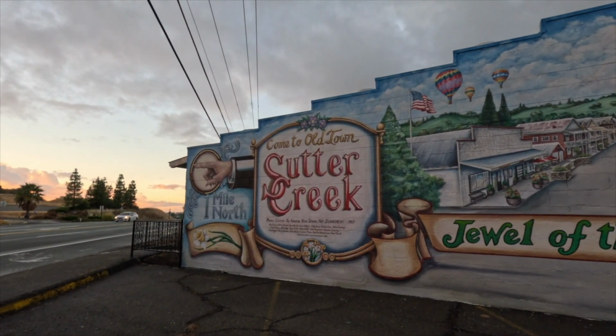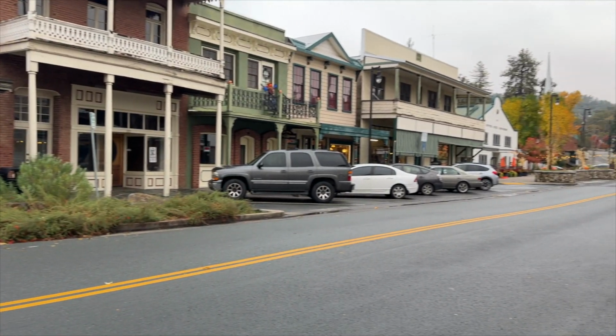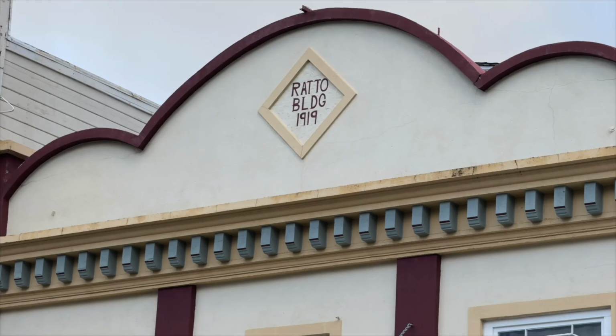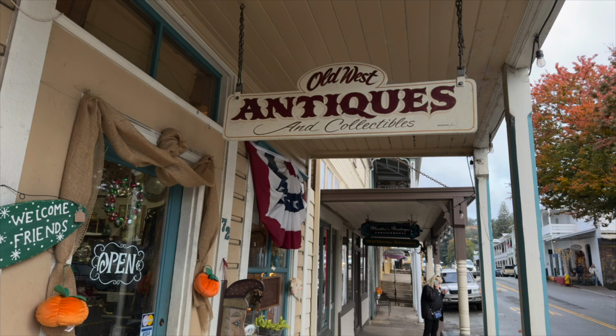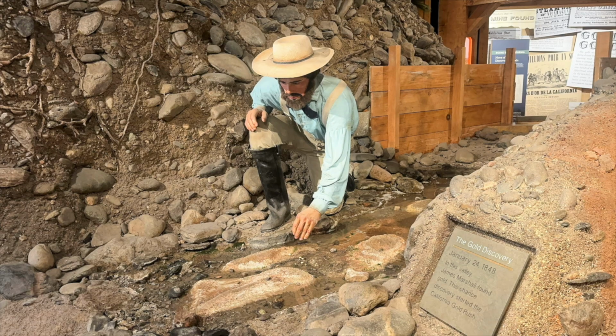Sutter Creek is the best preserved gold rush town in California. It's absolutely beautiful. If you look down the street, it's just like you rode in on a stagecoach. Sutter Creek has lovingly preserved 19th century buildings, lots of antique shops and wine tasting rooms. The town is named after John Sutter, the man who owned the mill where gold was discovered.